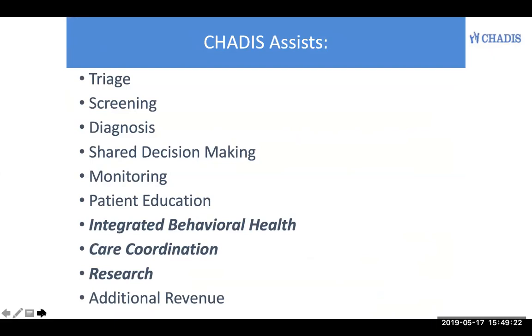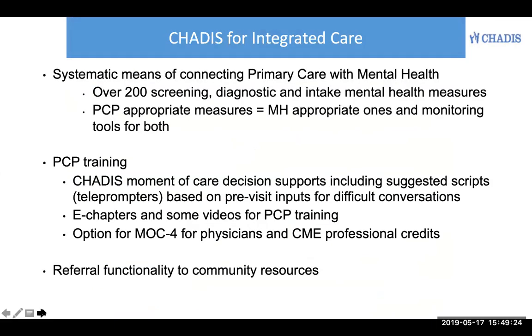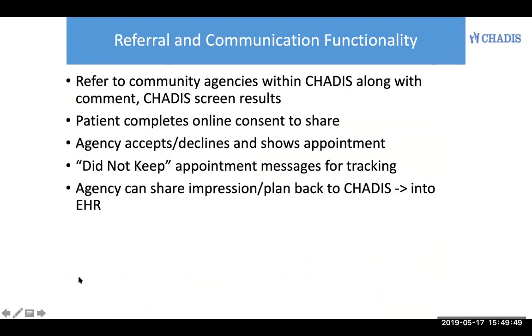In terms of how Chatez can help integrate behavioral health with primary care, because we have tools in Chatez for both primary care and mental health, it's a good system for both mental health providers and primary care providers to share individual patients or a whole panel of patients. And there's primary care provider training built right into Chatez, as well as the ability to make referrals outside to community resources. We call this our care coordination functionality.